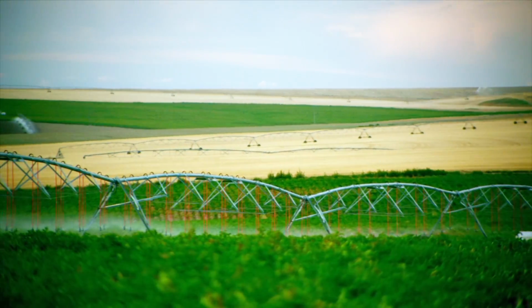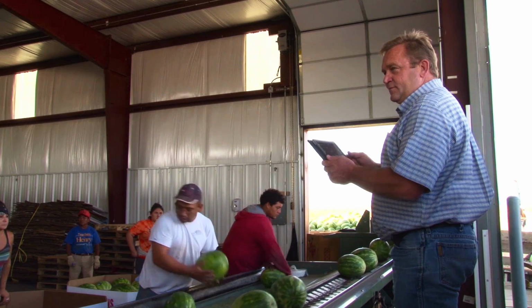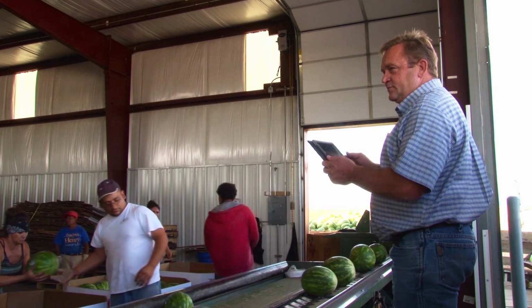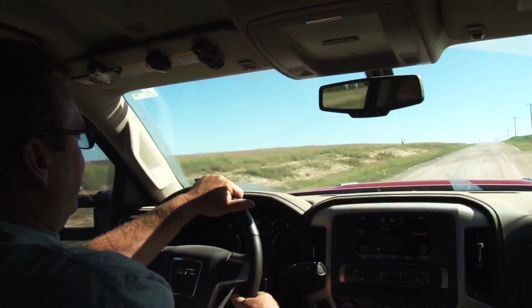From one end of our farm to the other is about 45 miles. Being able to pull it up on a phone or computer and do your checking there saves a lot of wear and tear and maintenance on vehicles.